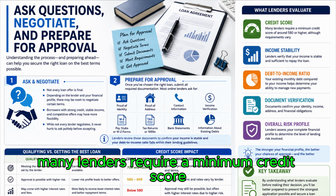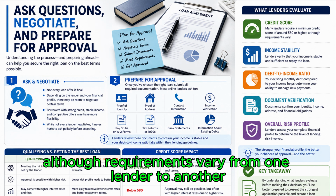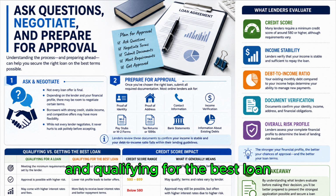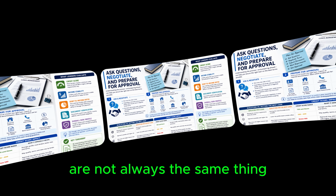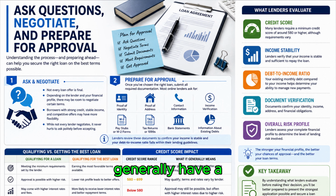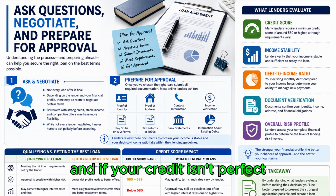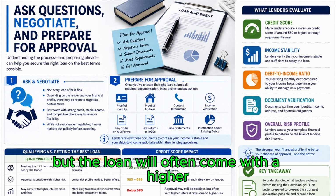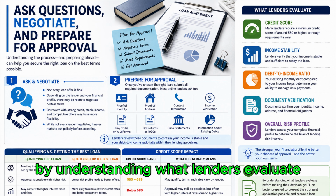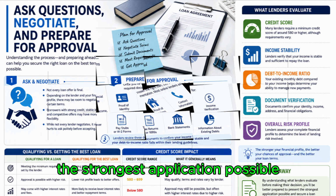Many lenders require a minimum credit score of around 580 or higher, although requirements vary from one lender to another. Keep in mind that qualifying for a loan and qualifying for the best loan are not always the same thing. Borrowers with higher credit scores, lower debt levels, and stronger income generally have a better chance of receiving lower interest rates and more favorable repayment terms. And if your credit isn't perfect, approval may still be possible, but the loan will often come with a higher interest rate to reflect the additional lending risk. By understanding what lenders evaluate before making their decision, you'll be better prepared to present the strongest application possible.